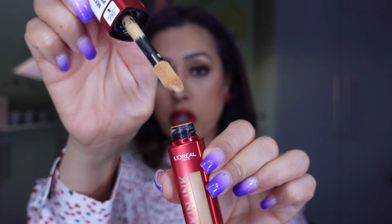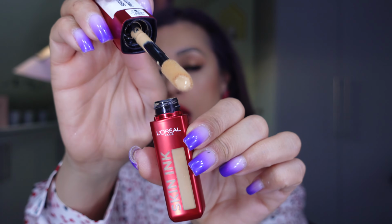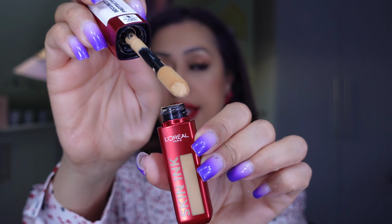So yeah, it comes in this tube, and you do have to shake it, as you can hear, and that's what it looks like up close. Got a doe foot applicator where you can see the nib in the middle holds a lot of the product, making it easy to apply to your face. Not messy or anything like that, thankfully.